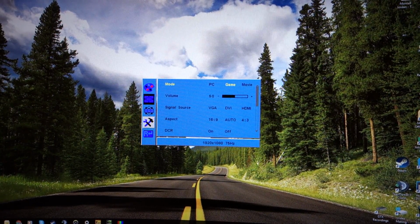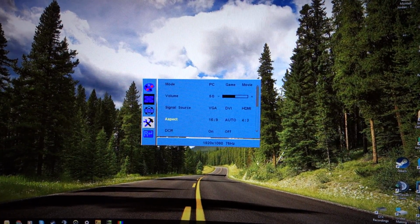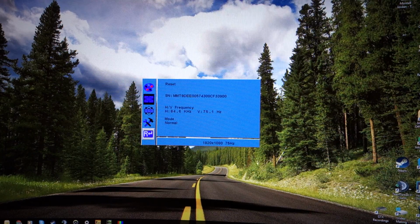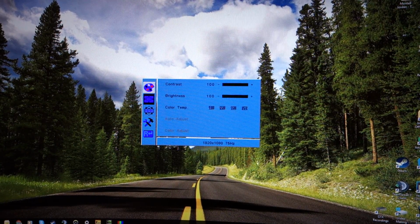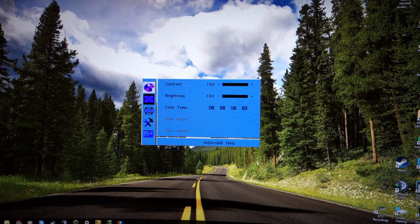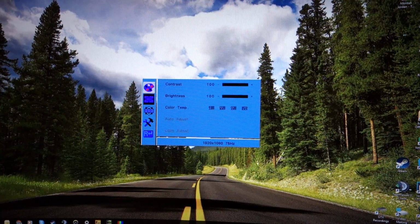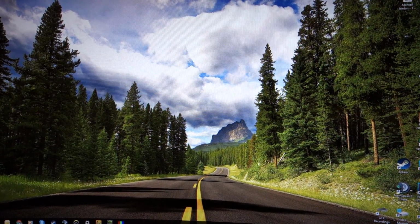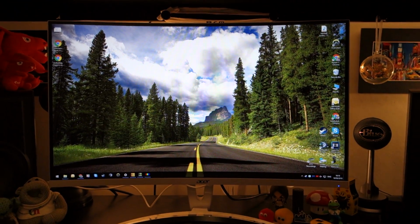Other than that, if I just go in here, it's really counterintuitive, I can't stress that enough. You've got different aspect ratios, DCR as well, Overdrive, which you can enable or disable, and blue light filter as well. Other than the model number and the OSD setup, and then obviously the contrast and brightness, you can see when you've got a movie mode, it basically ramps up the contrast to 100. That's pretty much it through the OSD. It's a pretty primitive OSD, and the look of it is not very good in my opinion.